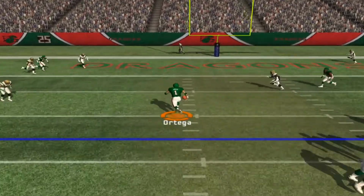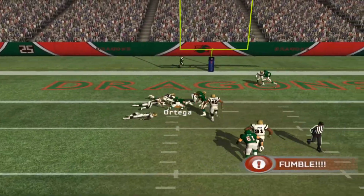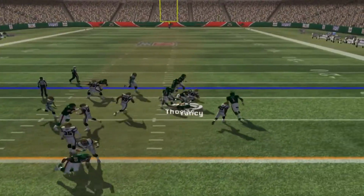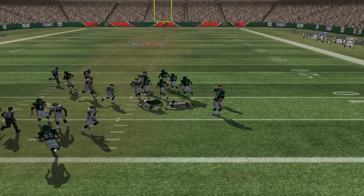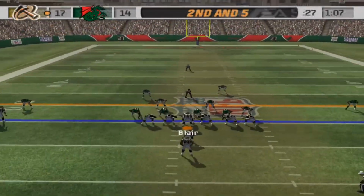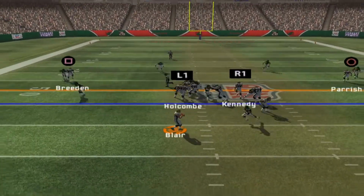Rolls left. Stepping up, breaking through. He loses it. The Thunder scoop it up. Stiff off the defender to the ground. Those are things you hate as a coach. You tell your guys to protect. Pullback handoff. Nice play.